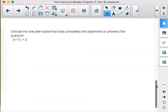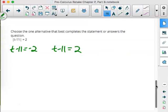And it says, choose the one alternative that best completes the statement or answers the question. But again, we have to see the algebra. We have to know that you understand that absolute value has 2 solutions and that you are going to write those according to the number line. Notice that I put my -2 on the left and I put my +2 on the right. And that is a huge concept that some of you have been missing. And that really messed you up when you had absolute value with inequalities.